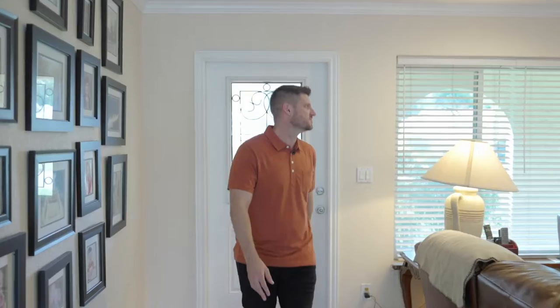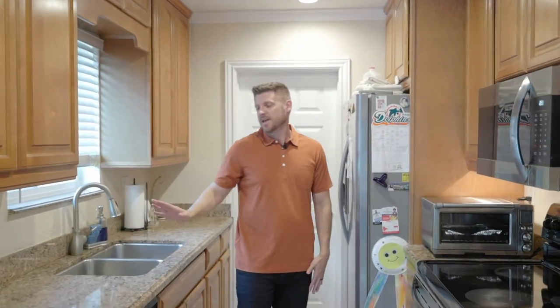While walking through this kitchen. This kitchen, by the way, if you did notice, has stainless steel appliances with the stove, with the granite.